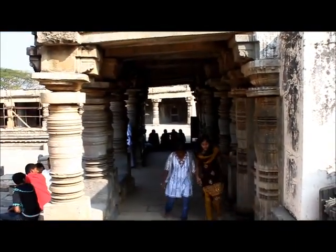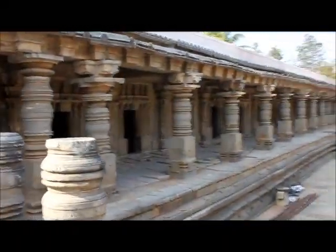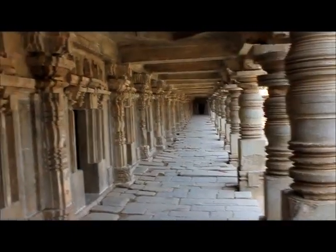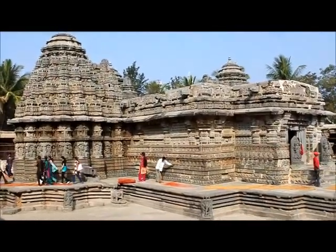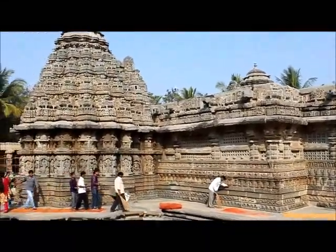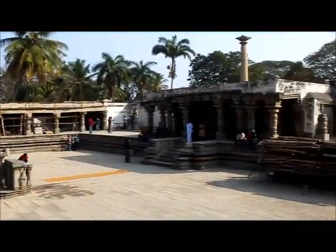This is the main entrance, so not facing me but facing the temple. I'm standing at a better vantage point. Beautiful. Very intricate carvings as well. That's the entrance, of course.